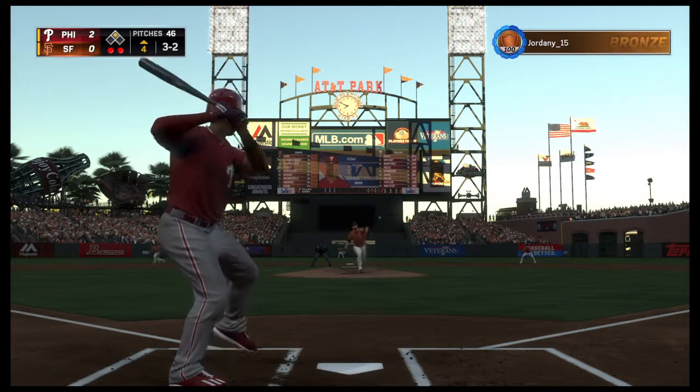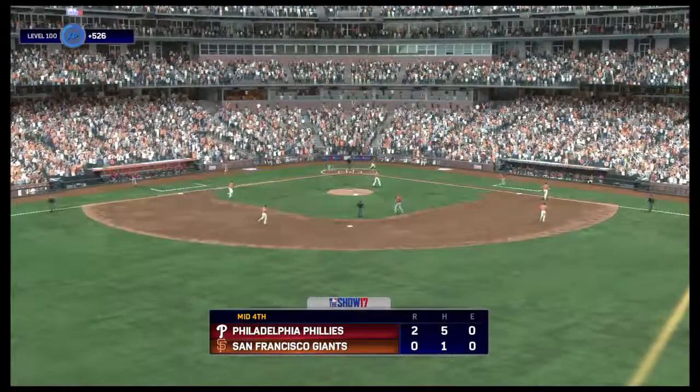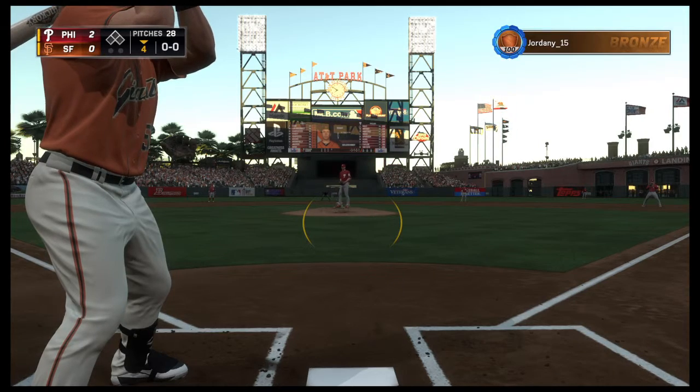He'll try it again. 3-2. Swing and a miss for strike 3. Pulled the string on him that time, and the inning is over. So stepping in, Paul Goldschmidt. 0 for 1 for him here in this one.